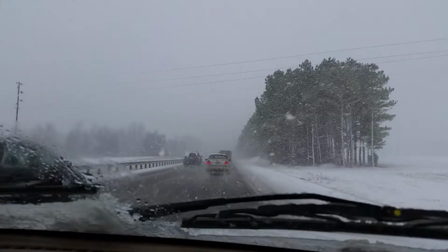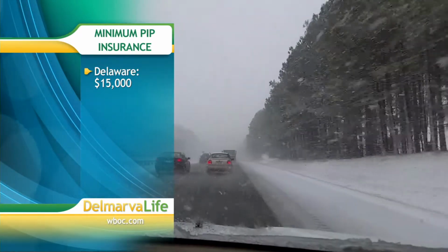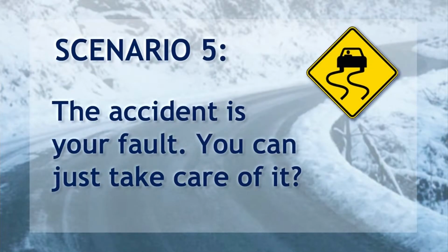That's the no fault part. So no matter whose fault it was, we help you through that, and we don't ask for any compensation for that piece. By the way, in Delaware, the minimum PIP insurance is $15,000 per person. In Maryland, it's $2,500. Scenario number 5, the accident is your fault. You can just take care of it.